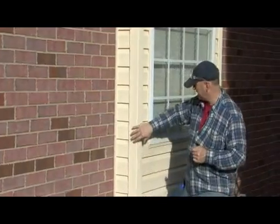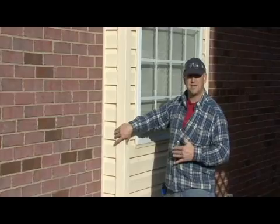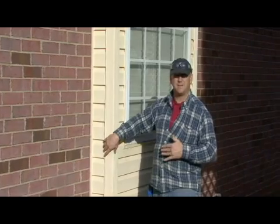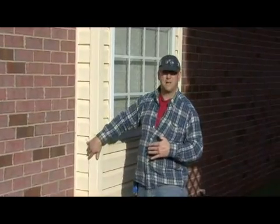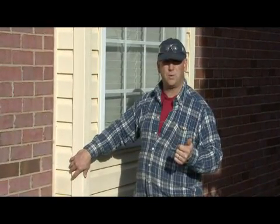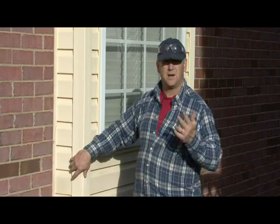Then you have your accent places where you have built out areas like this. You'll see in this case vinyl siding. Now something that looks very similar to this would be a lap siding, which can be either a cement impregnated board or a masonite type of board, or even hardwoods or woods such as redwood or cedar.